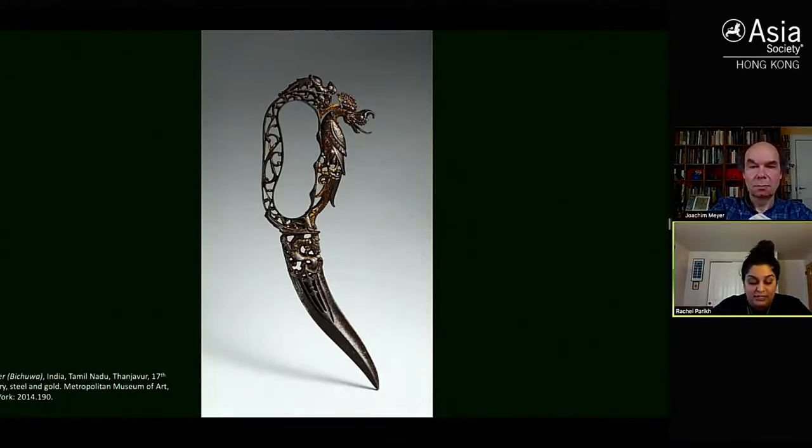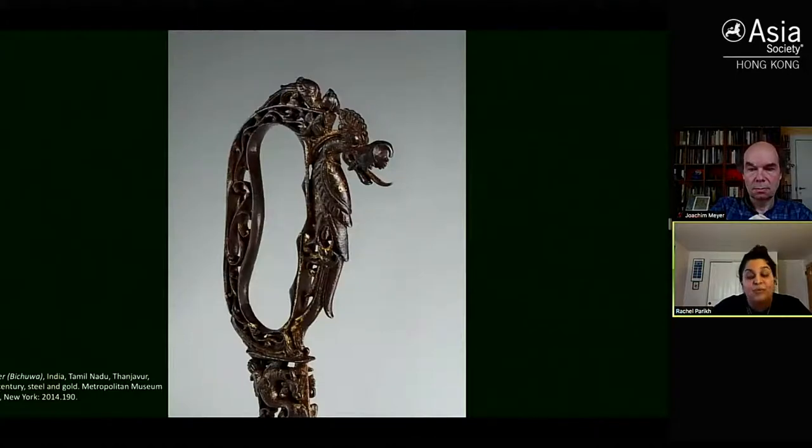Although utilitarian in nature, ceremonial bichwa were also produced, embellished with ornately carved and pierced decoration, as seen here. The looped handle in this example bears a large yali, a lion-like creature of Hindu mythology. They're seen as guardians as they commonly decorate entrances to temples, particularly in South India.